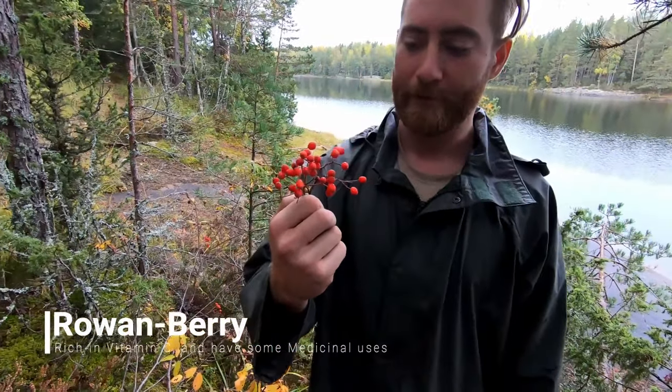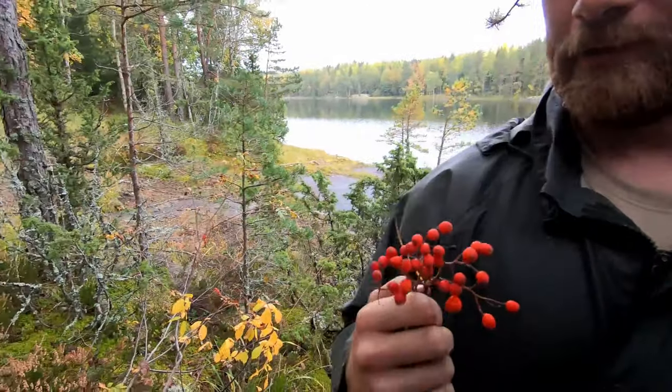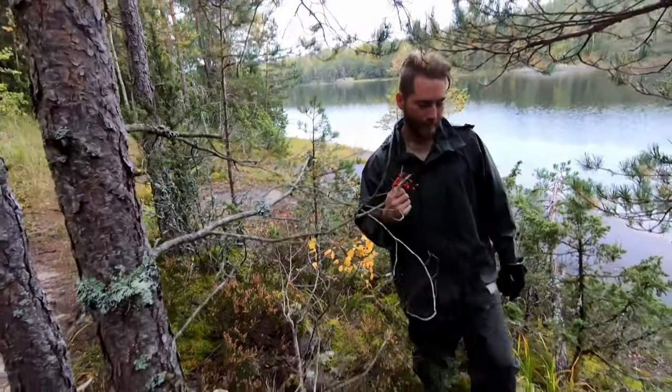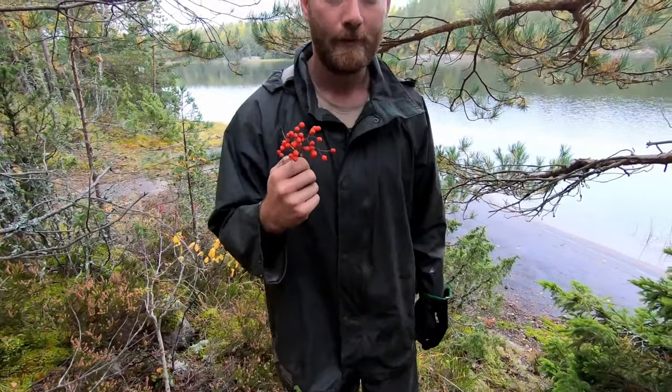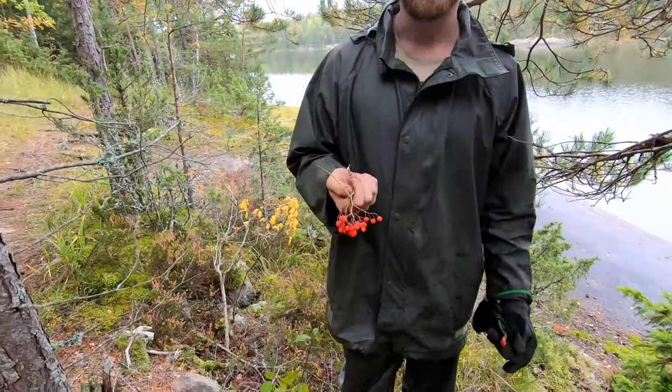Nice. There is. Awesome. These are good to make tea out of. Yeah, they are. And also jam. Yes. To eat with your meatballs and potatoes. Let's bag them.